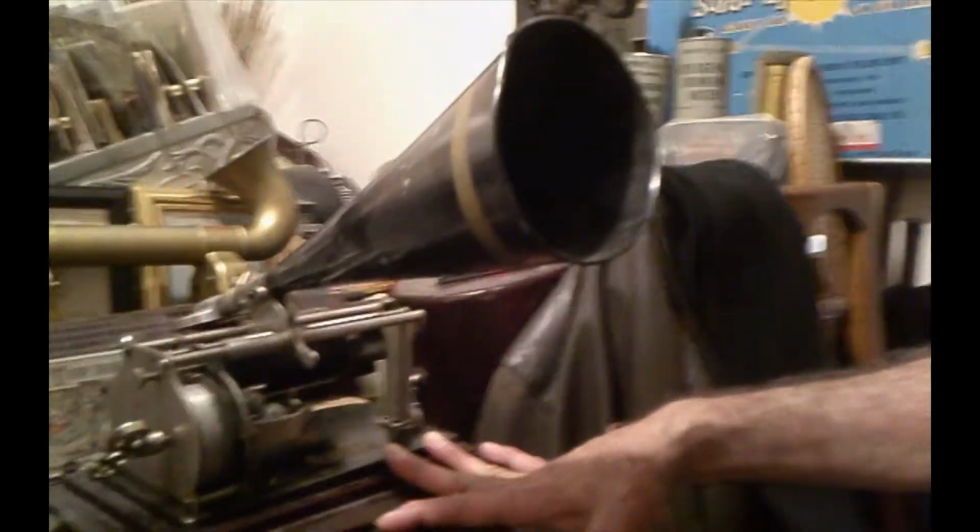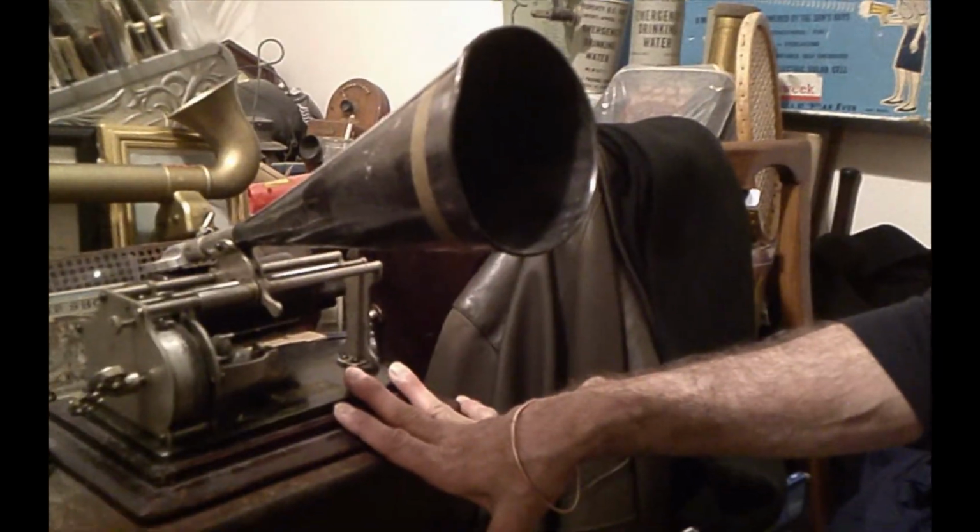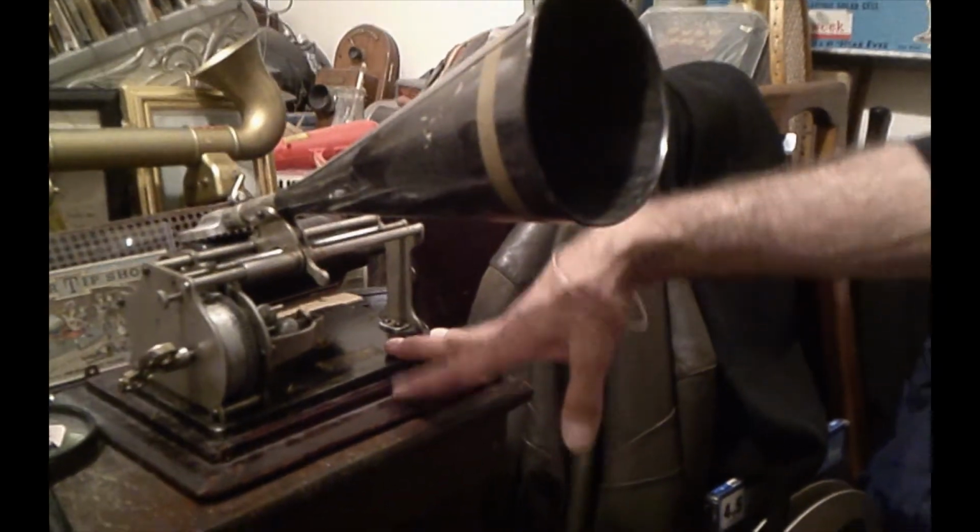It was insanely cool. These are the first record players. These are called wax cylinder record players. They were invented by Thomas Edison in the 1870s, and this one is from the 1890s. This one was made by Columbia. You just wind it up like that.